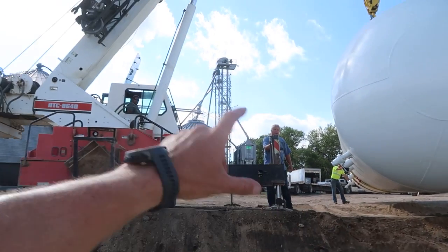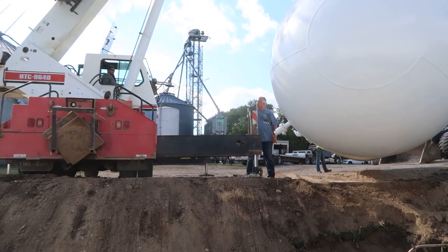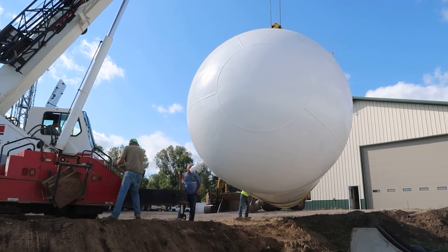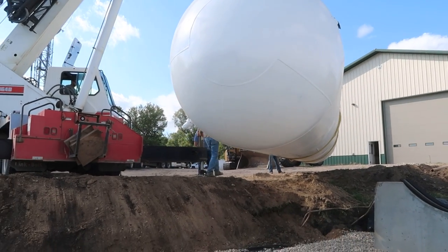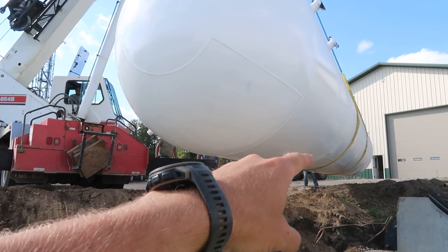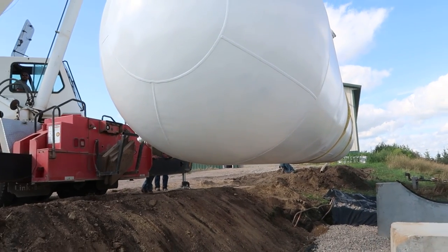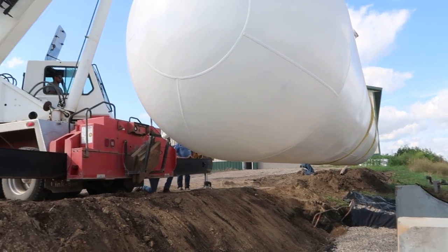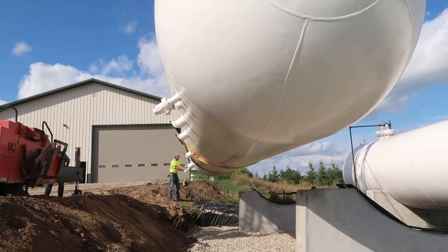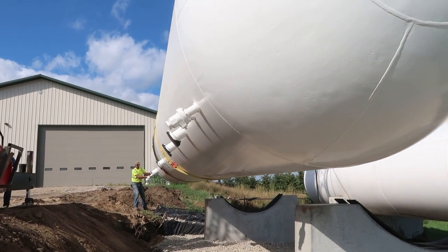You're about level with the piers now. Up a few inches. I would probably go up 6 inches. You're well above it now on this end. That side's a little lower, you can maybe see that. You're well above both piers. You've got about a foot of clearance on the piers.